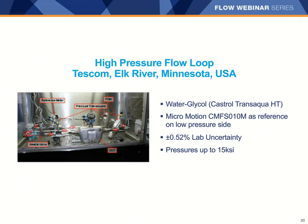I want to highlight some of the recent testing that we've conducted on this new HPC010P. It was done at the TestCom flow stand with our friends down in Elk River, Minnesota. This slide shows the setup of the facility. Here we have the HPC010P in the front of the picture, which is our unit under test. In the back of the setup, we have another one of our Coriolis meters, the CMFS sensor, used as the reference meter. You'll also notice a needle valve that can be used to help control the flow and pressure of the setup. The process we ran for the test was a water and glycol mixture, and we were able to bring the whole accuracy of the setup down to about 0.5% at pressures of 15,000 PSI.